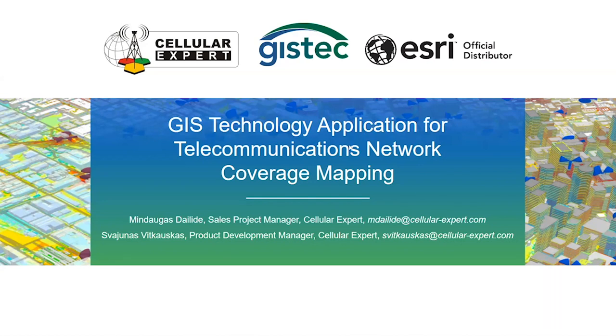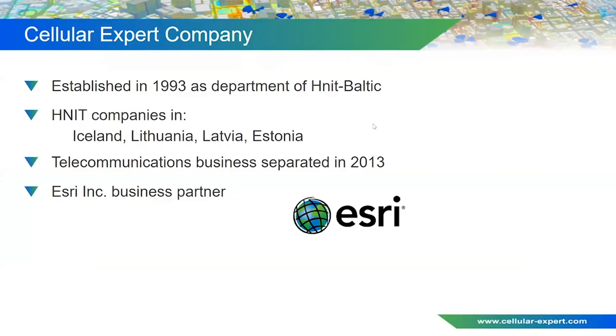So let me start with the introduction of our company. Cellular Expert started in 1993 as the department of NIT Baltic company. NIT Baltic is an SRE software distributor in Baltic region with offices in Iceland, Lithuania, Latvia, and Estonia. In 2013, Cellular Expert was spun off as a separate company with focus purely on telecommunications.